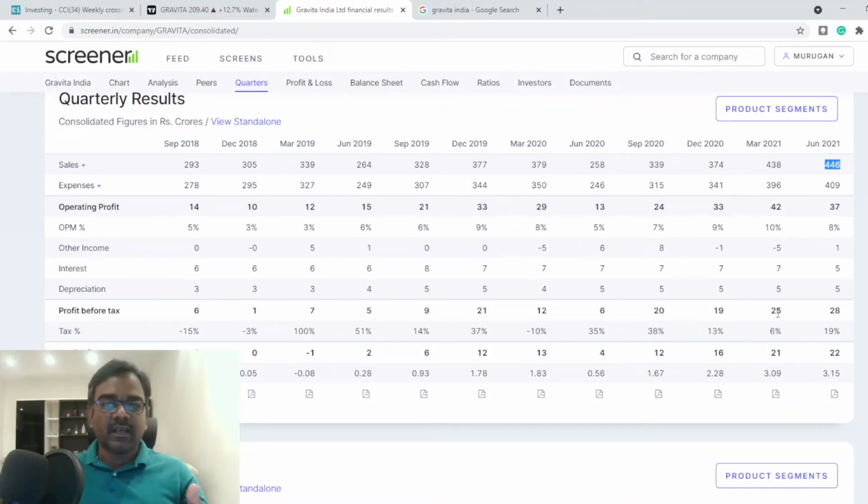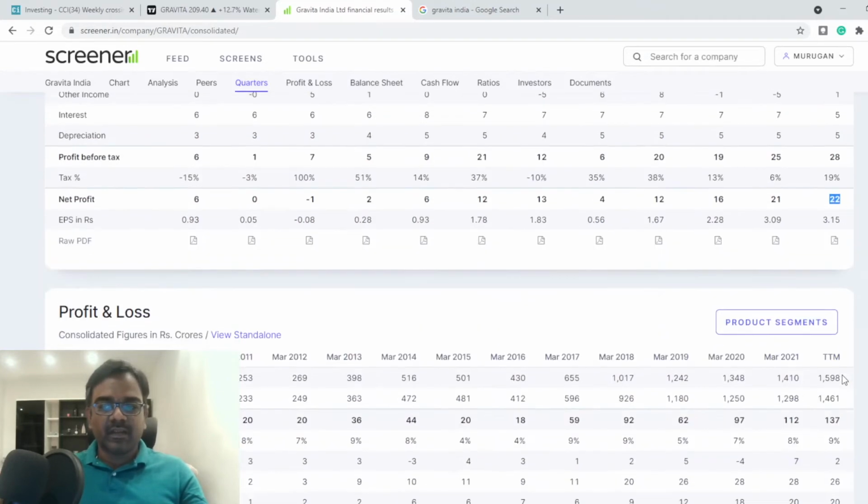And also the profits have gone up 25, 28, right? So profits have been increasing. The sales has been increasing. It doesn't pay much interest. Interest is kind of stable around 7 crores, and net profit also is at all-time high, or you could say at even a quarterly high. And the EPS also is at very good 3.15.